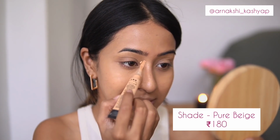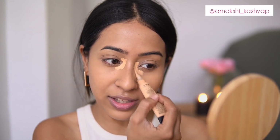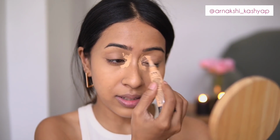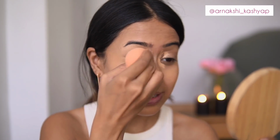Yeah, so as I was saying, I haven't used this in quite some time. So I'm just going to conceal a little bit. I think the formula kind of changed. I think it's a little bit thick. I don't know, we'll see how it blends. I mean, I haven't used this, as I said, in a really long time, so I don't know if I'm going to like it.